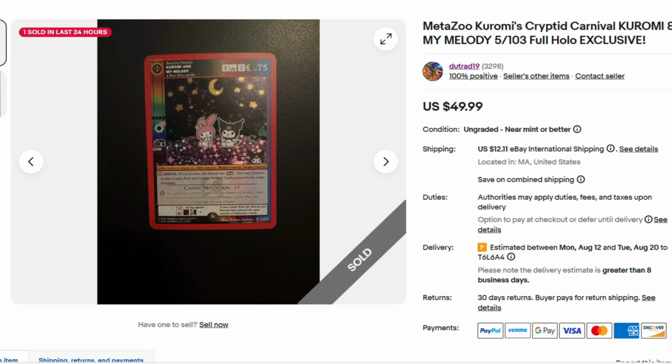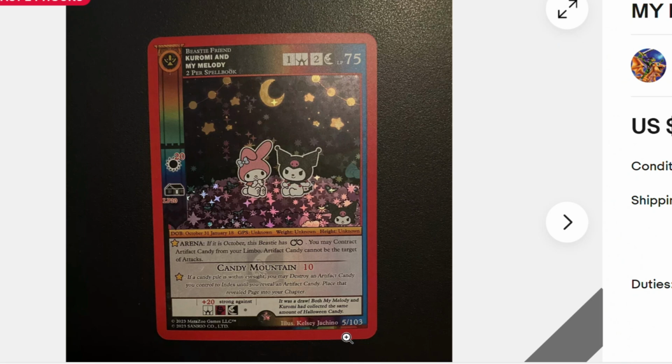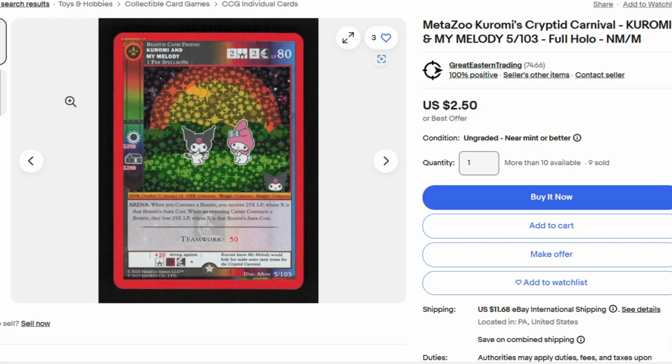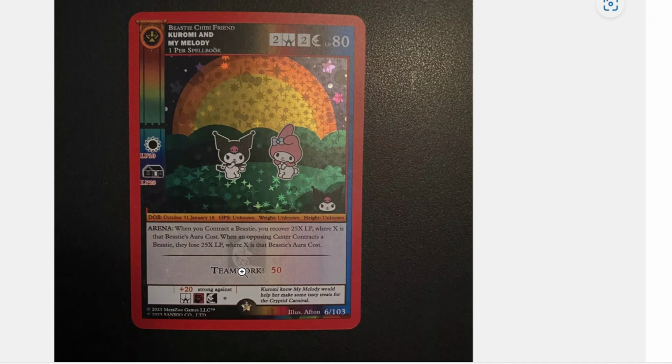So, in my last video, I was talking about Chromie's Cryptic Carnival and cards like this, where it's number 5 out of 3, Chromie My Melody. But then there's also this card from regular Chromie Cryptic Carnival booster boxes, number 5 out of 103. And then I was saying that you can't pull this out of regular boxes because pink boxes have a different card for number 5 out of 103. But I was wrong, because that card does exist. It's just number 6 out of 103.